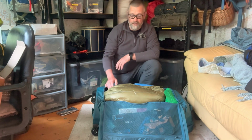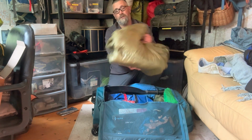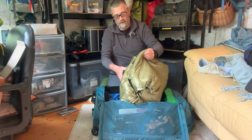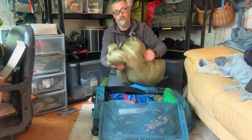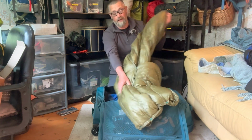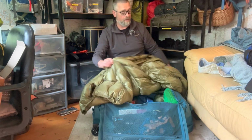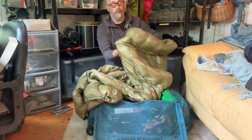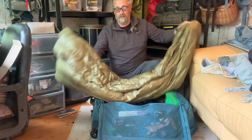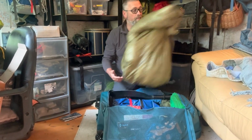Right, so the first thing inside, on the top there, I've got my down quilt that good old Ginge made for me. This down quilt is probably about a 3-season bag, and it's absolutely beautiful. It's actually made for hammock camping, because he's built it with the poppers down the side, so you can have your leg box down there, and then you can just loop it over your head like so to tuck yourself in. I generally use this for hiking, for camping, and for my hammock camping as well.